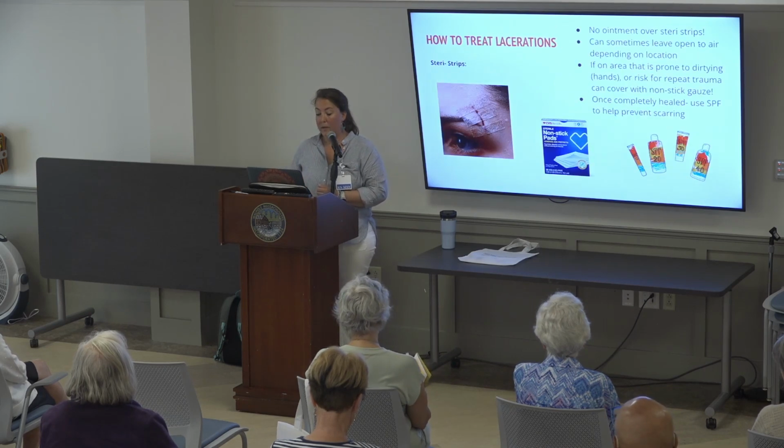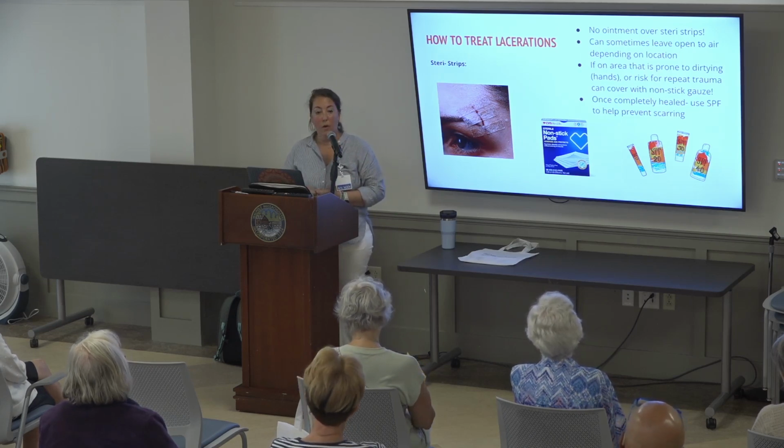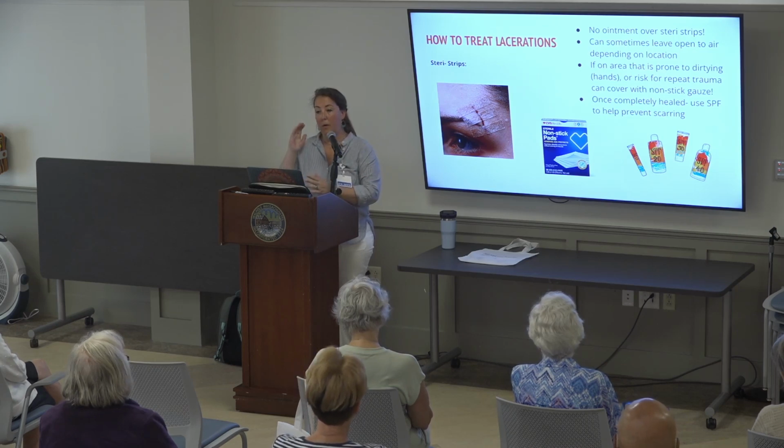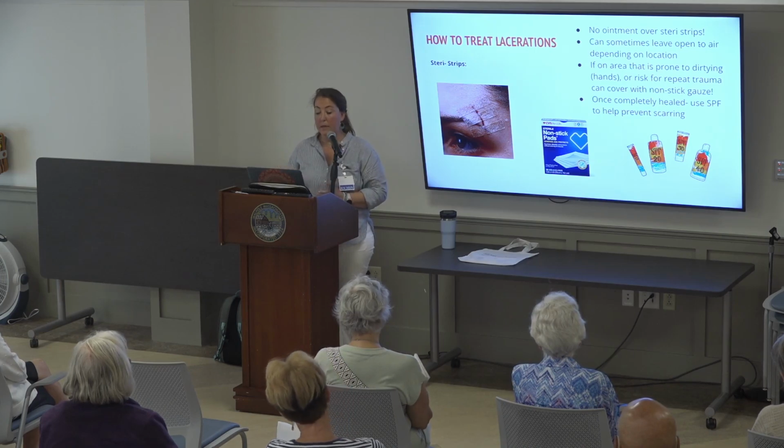So moving on to something that is a little less invasive than stitches that does work quite well for smaller superficial wounds that maybe don't go all the way into the epidermal layer, maybe just a deep dermal injury, is going to be something like Steri-Strips.